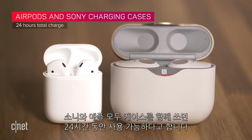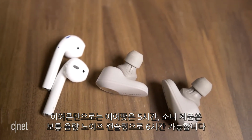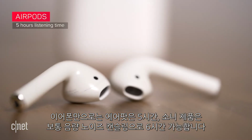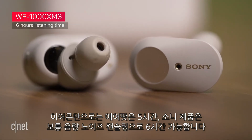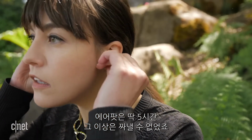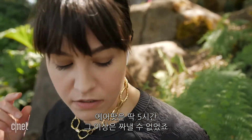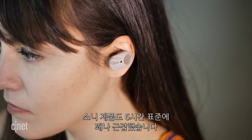Both Sony and Apple say you'll get around 24 hours of total charge on the cases, and then the buds themselves, you'll get 5 hours listening time on the AirPods and 6 on the Sonys with noise cancelling and at a moderate volume. I found that actually held pretty true. The AirPods though, 5 hours on the dot, nothing more I could squeeze out of them, and the Sonys were pretty good around that 6 hour mark.